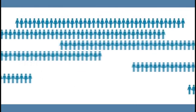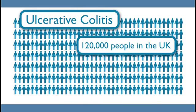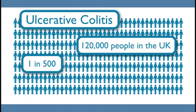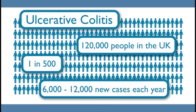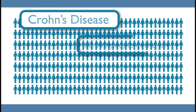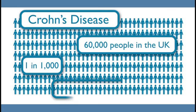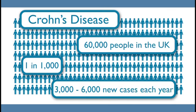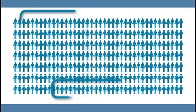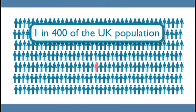At any given time, there'll be about 120,000 people with ulcerative colitis in the UK, about 1 in 500. Each year, between 6,000 and 12,000 new cases are diagnosed. Crohn's disease affects approximately 60,000 people, or 1 in 1,000. Between 3,000 and 6,000 new cases are diagnosed each year. Together, these conditions affect 1 in 400 of the UK population.